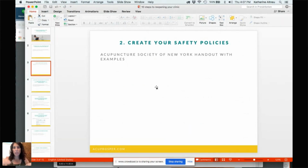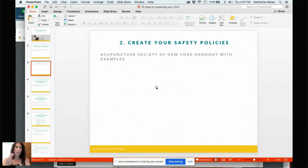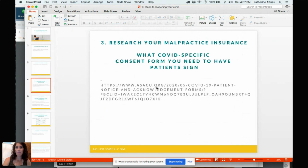My safety policies is just a Word document where I say things like, we're going to screen people for temperatures and we're not allowing it above this degree. Here are all the questions we're going to ask. And here's how we're changing our treatment rooms, removing the fleece table covers, and what we have to clean between each patient. So I would write out a document for your policies, having done the research in step 1 for all the guidelines and recommendations. Distill it down to what feels right for you and your clinic, making sure that you're complying.